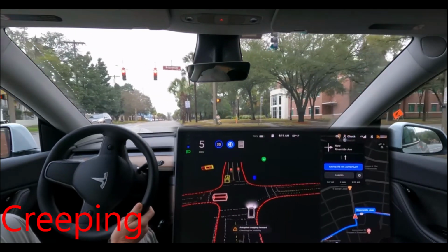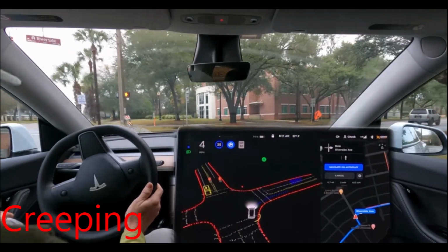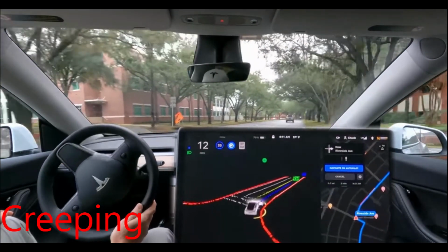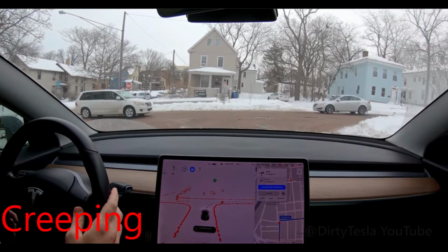Okay, got a car here that is proceeding. And it stopped, and it's creeping, and it's doing a nice right on red. I'd say that was a good one. And then right turn here, and hopefully, again, it won't cut it too close with the snow in the way.